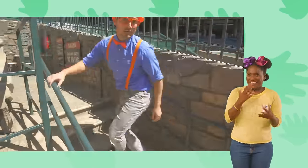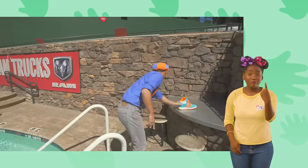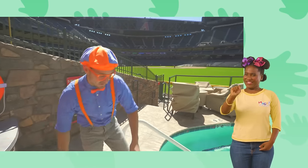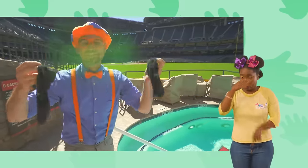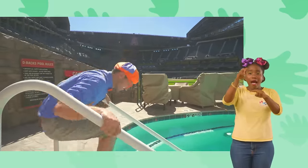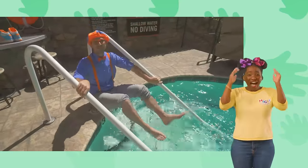Whoa, I am so excited. I am so warm. This is gonna feel so good. Okay, first, let's take off our shoes. One shoe. And here is the second shoe. Check it out. One, two, because I have 2 feet. All right, okay. Oh, one stinky sock, 2 stinky socks. Ooh, because I have 2 stinky feet. All right, let's roll up my pants. Perfect. Okay, now let's take a dip. Oh, yes. Oh, yeah, this feels so good. Oh, I hope someone hits a home run.